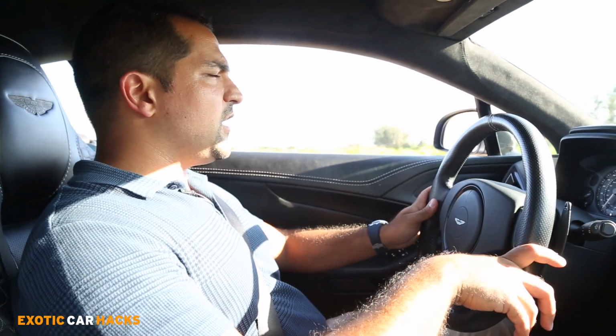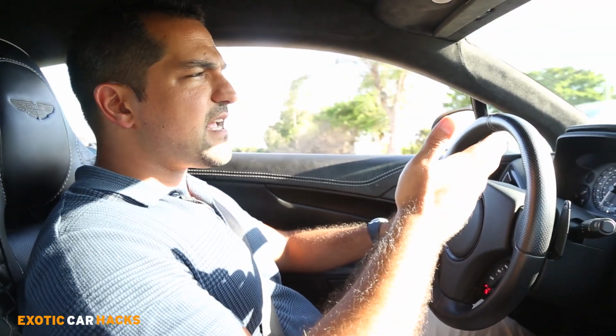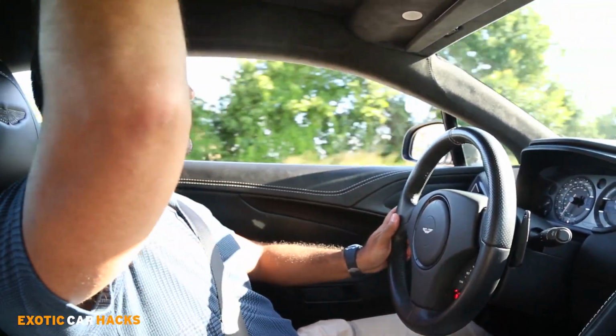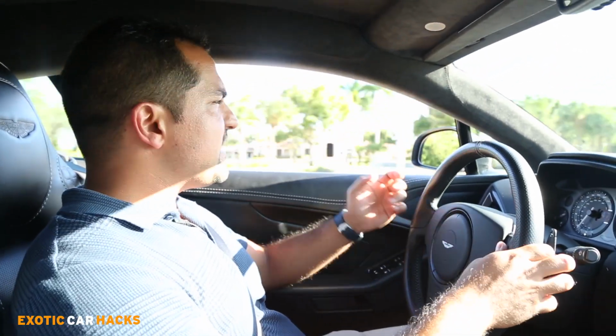Otherwise, in general, some other things to consider. The audio is really good. You've got the Bang & Olufsen sound system with the tweeters coming out, which is pretty cool. You get the really nice stitched headliner, and of course the cross-stitch seat patterns, which again makes the design very exciting.